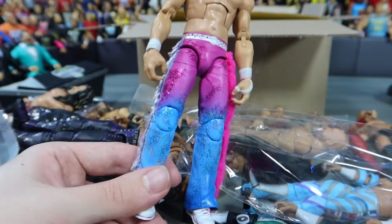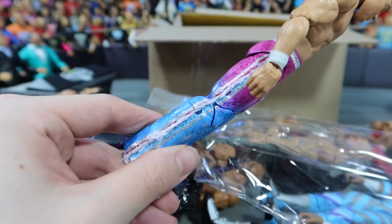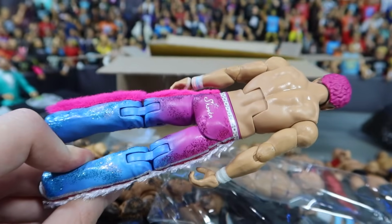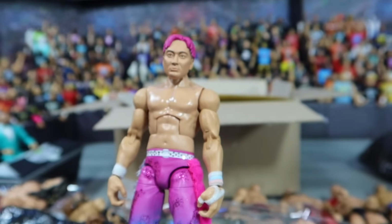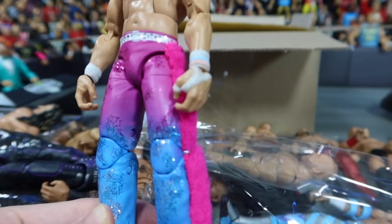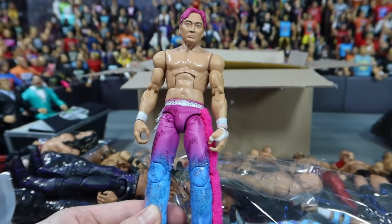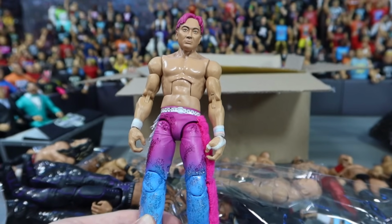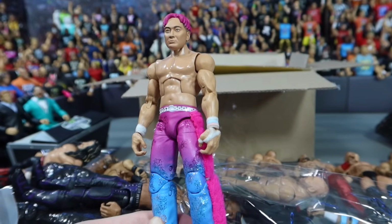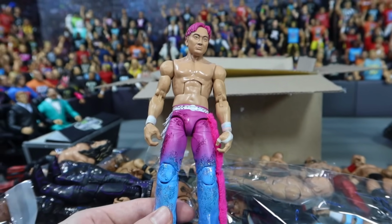You got like all these glitter details. And then she actually put, I don't know if you can see, these cloth things on the side, which is actual cloth. There it says Shooter on the back, the head scan. Man, this Shota Umino, man. That is pretty freaking sick. No matter what you think about Shota Umino in the main event of the Tokyo Dome, this figure is main event worthy, man. So, oh man, this is really, really cool.